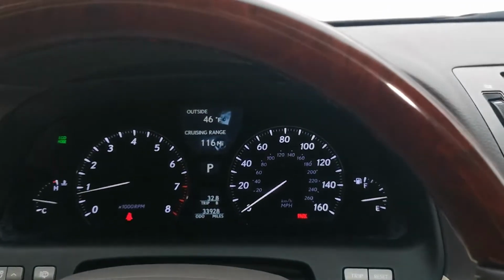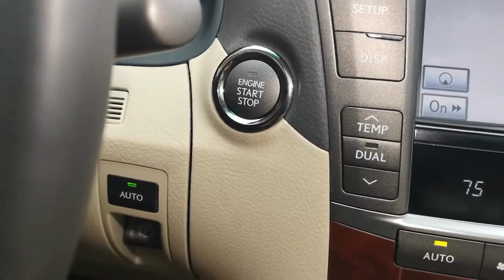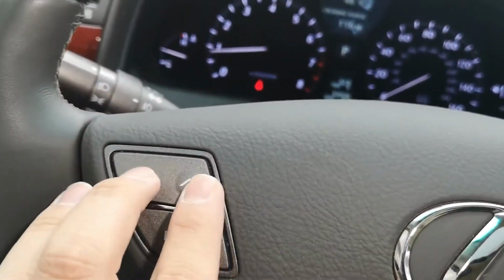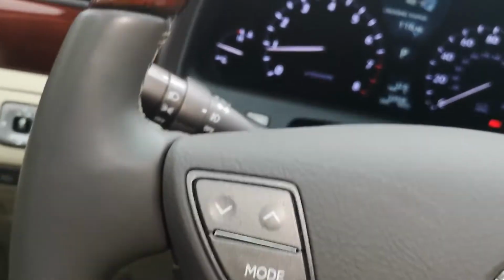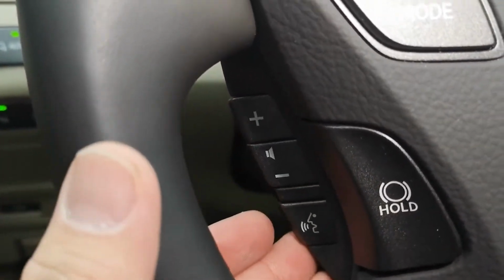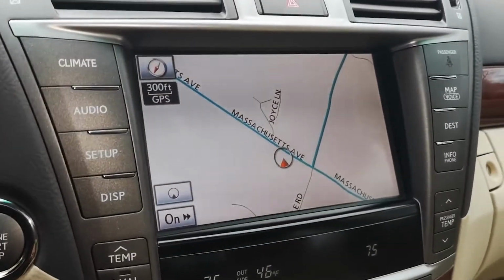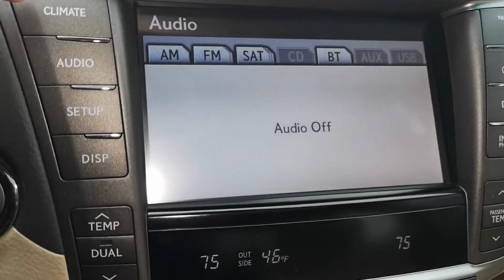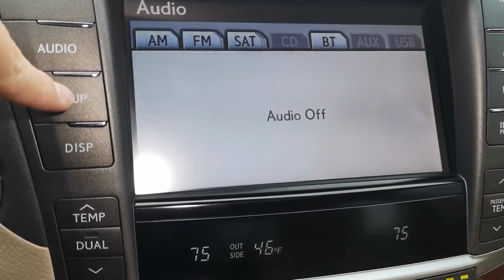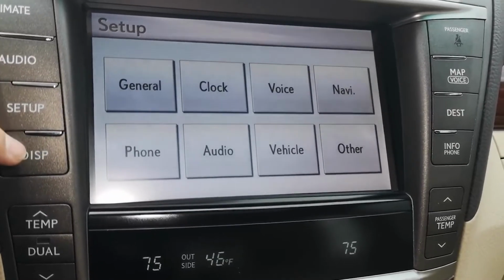Display for your center display up there. Cruise control. Automatic parking brake. On the left here, you have your functions for the radio, mode button for the radio and CD and auxiliary, volume control, and voice activation for a lot of your other controls. As I stated, it does have a navigation system. Bluetooth, satellite radio, traditional FM and AM, a lot of other functions.